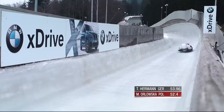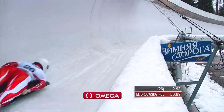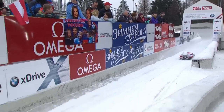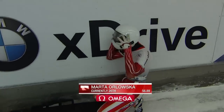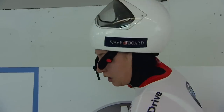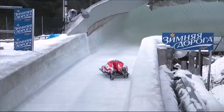Well, both the Polish athletes have been struggling in the 8 and 9 crossover. Across the line, 56.89 to complete our first heat. And the deal is, there are 4 runs in the World Championships. In the final run, we just have the top 20 in the field, so they go 20 down to 1. So the battle for those outside the top 20, first and foremost, is to get into that cut and make the final heat.